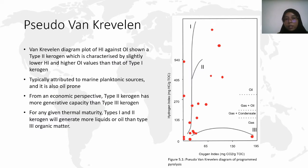So this is the pseudo-Van Krevelen diagram, a plot of HI against OI. It shows a type 2 kerogen, which is characterized by slightly lower HI and higher OI values than that of type 1 kerogen, typically attributed to marine planktonic sources, and it is also oil prone. So from an economic perspective, type 2 kerogen has more generative capacity than type 3 kerogen. For any given thermal maturity, types 1 and 2 kerogen will generate more liquids or oil than type 3 organic matter.